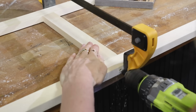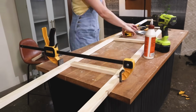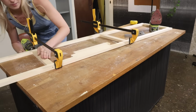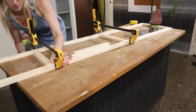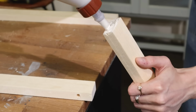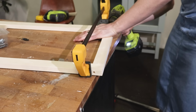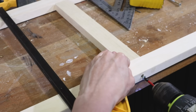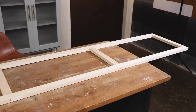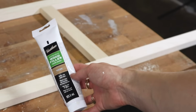Then, with a countersink bit in my drill, I pre-drilled one hole on either side for the screws that will hold these pieces in place. I left a 23-inch space between each piece because later I'll be adding some perforated aluminum sheets in these areas. Then I went in with some wood glue before adding these 2.5-inch screws to my countersunk pilot holes. To clean up the holes, I'm just going in with some wood filler.